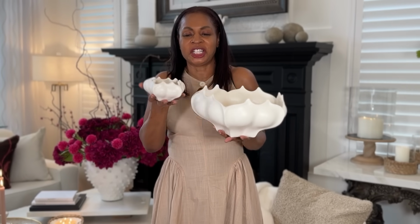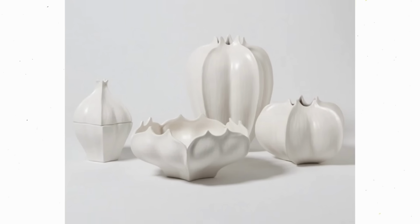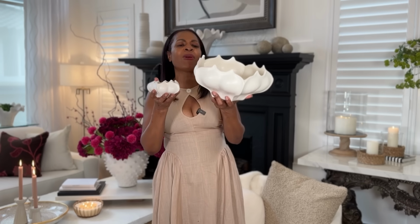look, even if I use this on an entry table and I can put keys or remote controls, any little thing in here, look at this. This is just gorgeous. Okay, this haul is amazing. I'm gonna say this over and over again. Simply amazing. Oh, she's gorgeous.